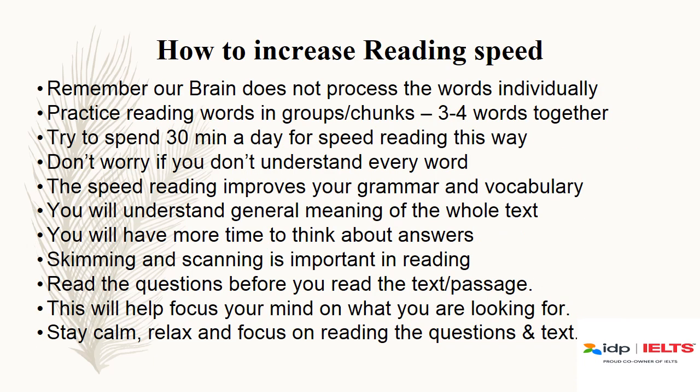How to increase reading speed? Remember, our brain doesn't process the words individually, friends. Practice reading words in groups or chunks of 3 or 4 words together. The brain does that, and if you start practicing with 3 words together, that will help you in your speed reading. Try to spend 30 minutes a day on speed reading this way.